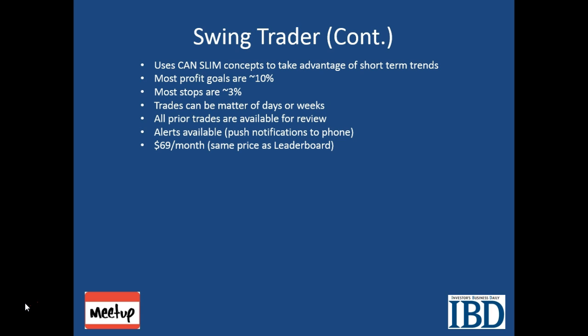Typically, if you follow Leaderboard or How to Make Money in Stocks, they talk about a 20 to 25% profit goal and a maximum stop loss of 7 to 8%. With swing trading, since you're taking advantage of shorter term trends and shorter term positions, you're going for smaller profits, which means you need a smaller stop loss to keep that 3-to-1 ratio of profit goal to stop loss. Most profit goals are in the 10% range, and most stops are in the 3% range.